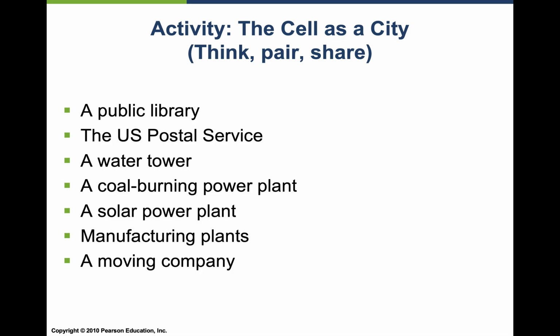And what we're going to do now is I want you to take that cheat sheet that you just created from the class, and I want you to go through and figure out which organelle is most closely related to a public library, which one's most closely related to the U.S. Postal Service, a water tower, a coal burning power plant, right? You kind of get this idea. I want you to match up organelles with these ideas. And I know this kind of seems really silly, but you should take a second here and really invest in this because it'll help you remember later on. So go ahead and hit pause and work through those.